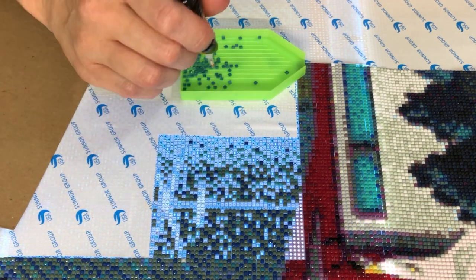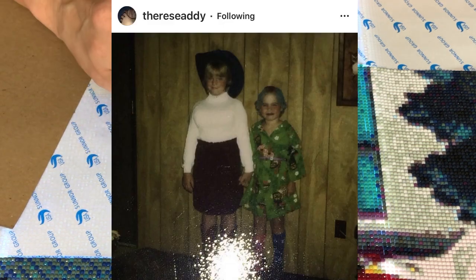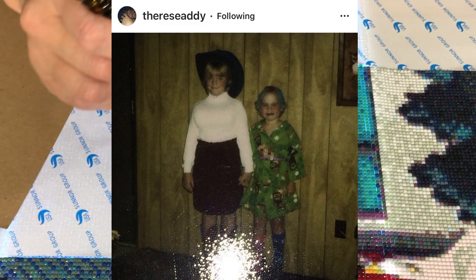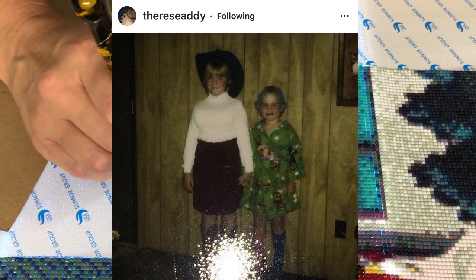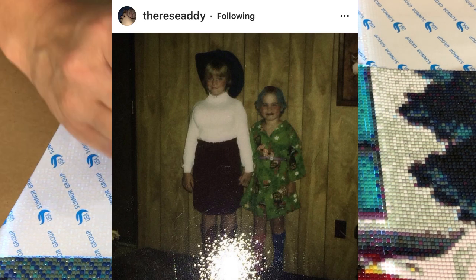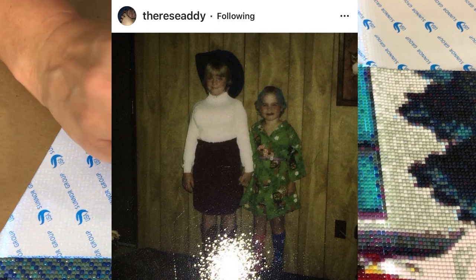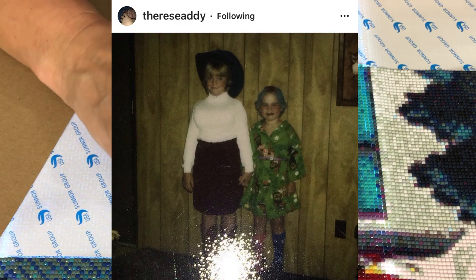I was sitting here last night and I almost spit out my meatloaf when I saw this picture of Therese Addy and her little sister, the punk rocker, who I thought originally was an elf. Guess who Therese is? I mean, everybody loves Dolly Parton, right? Who doesn't love Dolly Parton? And if you don't love Dolly Parton, then I don't know what to say about you. I don't think there's a mean bone in that woman's body.